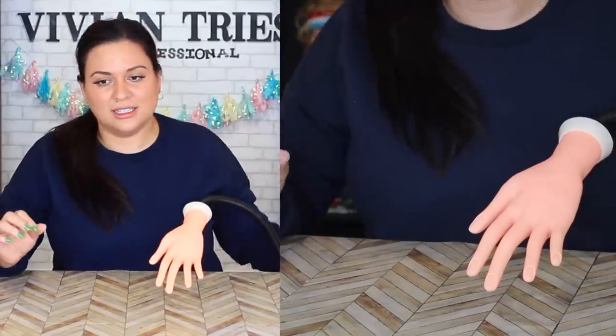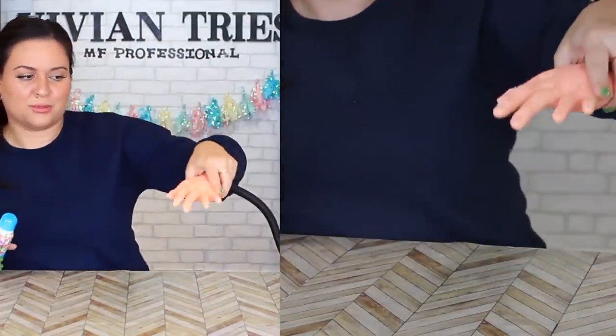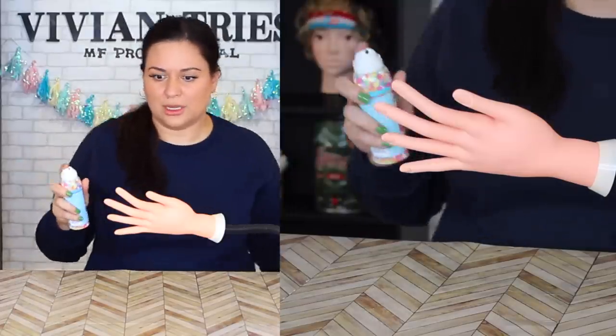This nail hand has nothing to do with this, but I needed it because I need to smell it. Instead of spraying it on myself and getting no action tonight, I thought I'd just spray it on the hand. Don't put it on your skin. Put it on your clothes, maybe. Does that make sense? I'm gonna spray it so you guys can see.